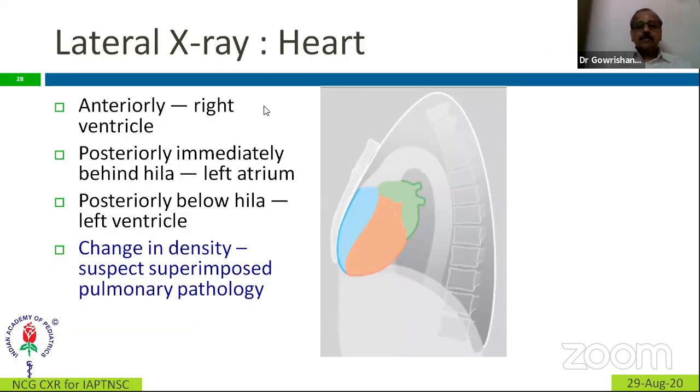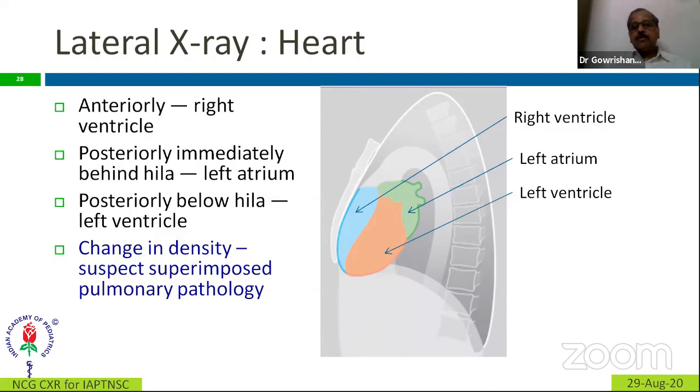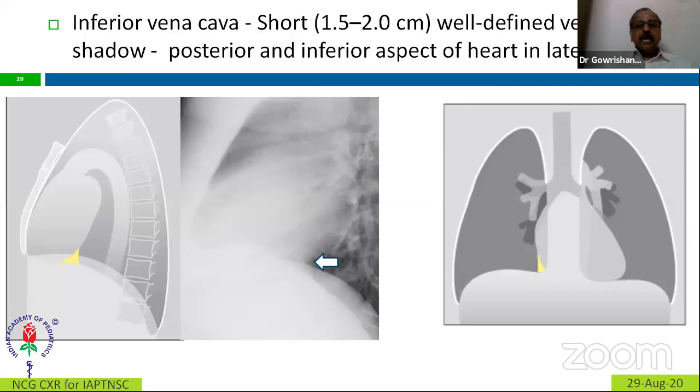And the heart: you should be able to know about the right ventricle, which is green in color. You'll not be able to see the right atrium, but you'll be able to see the right ventricle. Next, you see the left atrium, which is green in color, and you'll be able to see the left ventricle. And the inferior vena cava, I told you, will be in the posterior-inferior aspect of the cardiac silhouette, the lowermost aspect, where you are able to see a straight line.